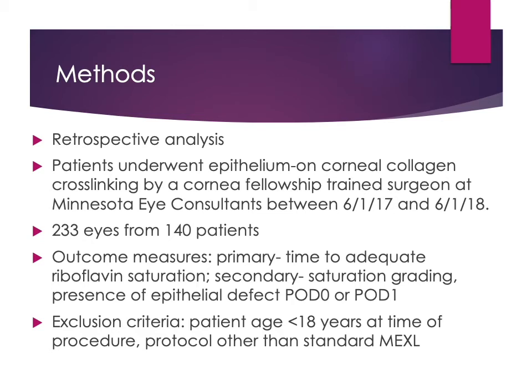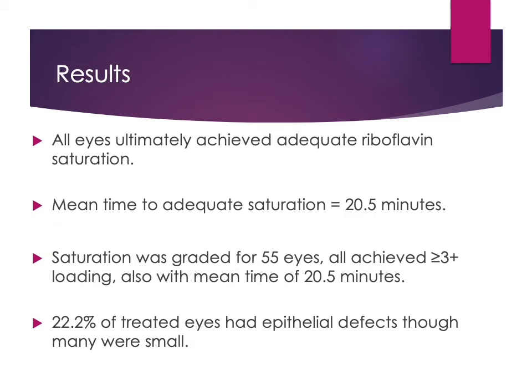We utilized patients that were 18 years or older, and then again, if they didn't have the standard protocol as I've described previously. The mean time to adequate saturation was 20.5 minutes.